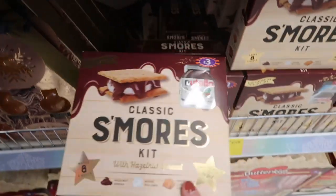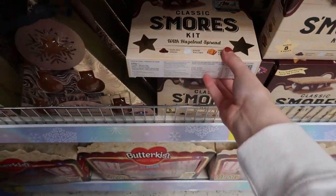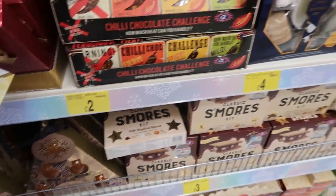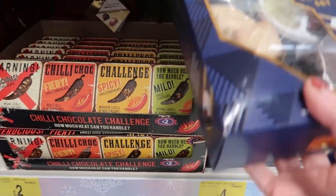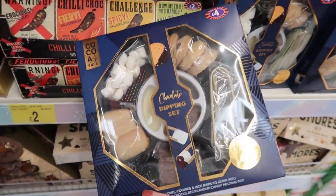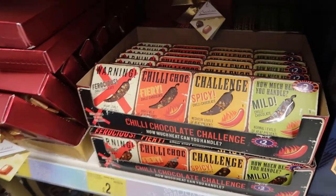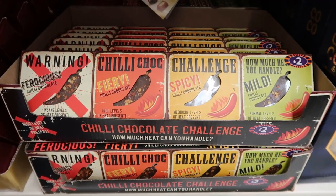Then the final section that I want to show you are all the really nice food gifts to get people, like the s'mores kits and skillet kits and dipping kits and stuff like that. I just thought that would be a really nice idea for a night in, using your Christmas presents. I thought that was just a really nice idea. And they even had some kind of weird chocolate chili things.